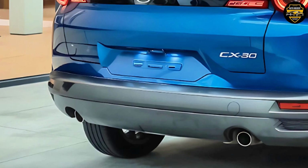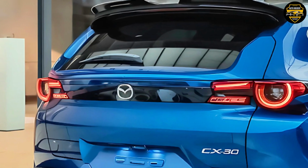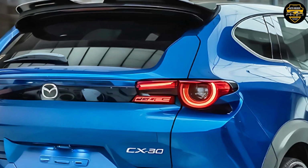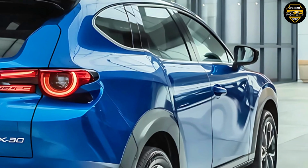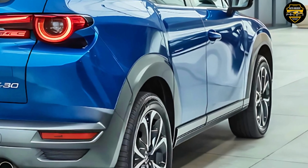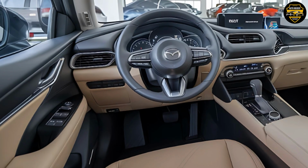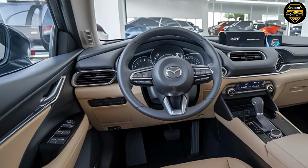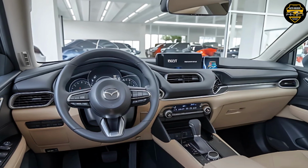And let's talk pricing and trims. The 2026 CX-30 starts at around $26,000 for the base model. That includes all-wheel drive, LED headlights, the 10.25-inch display, and Mazda's signature interior quality.